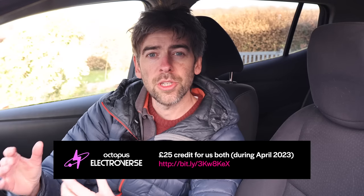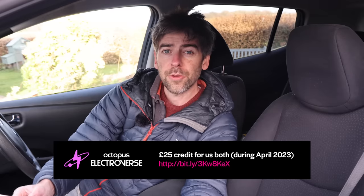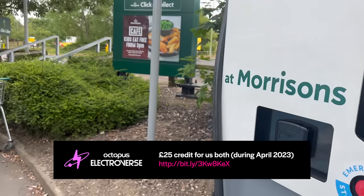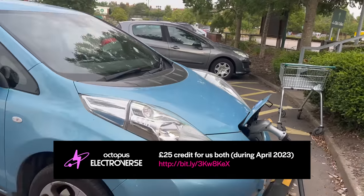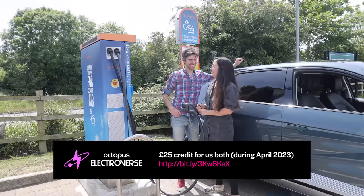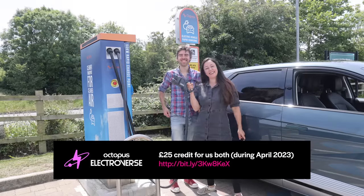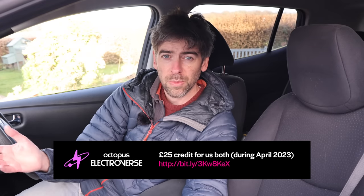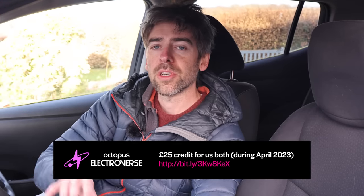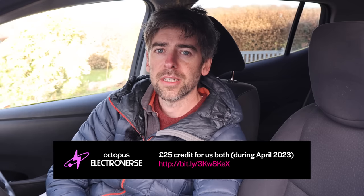And it encourages you to use the charger at times when electricity is a little bit cheaper. So for instance, Genie Point, you'll get that for 57 pence per kilowatt hour between 8 p.m. and 8 a.m., which is a really good deal actually. Assuming the Genie Point charger actually works, of course. Or Osprey, I love Osprey. Yeah, you can get that for 63 pence per kilowatt hour between 7 p.m. and 11 p.m. So that's actually 20% off. That's, again, a pretty good deal. So if you have any Genie Point or Osprey chargers near you and you can't charge at home, it's worth getting the Electroverse card to be able to use that.